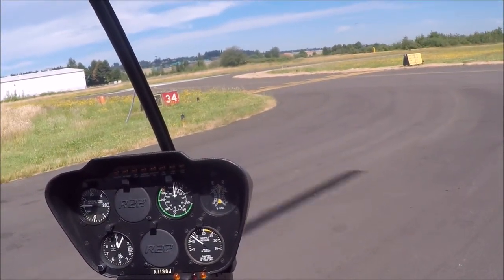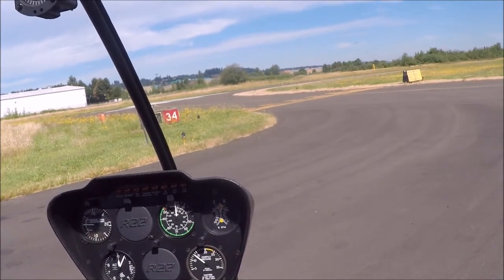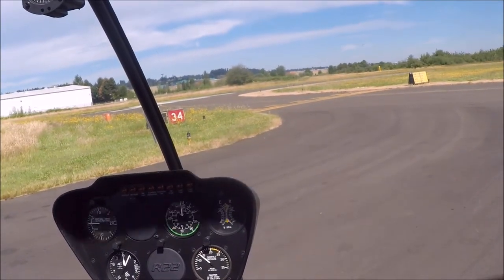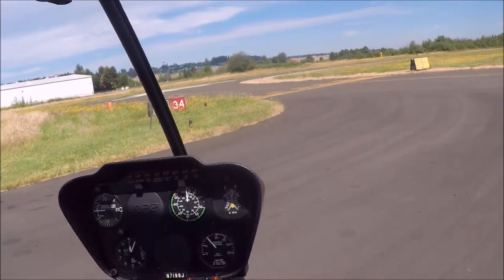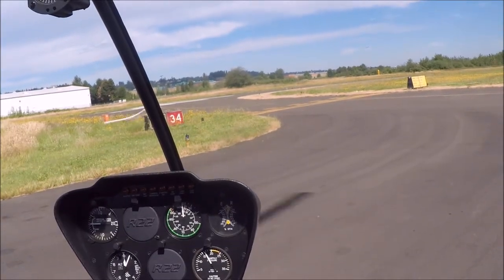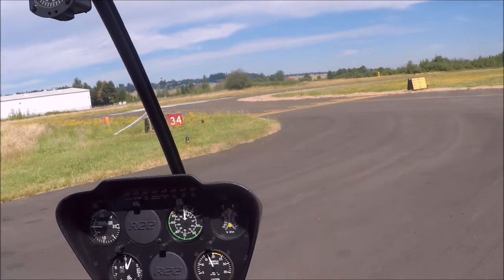All right, that last pickup, like I said, was all you. The only thing really I had a critique on was you needed more left pedal. We kind of picked up and spun to the right. Why is that? Because we're pulling pitch. The helicopter wants to yaw right, so you just need more left pedal on that one. Basically, don't even think about more left pedal, think about keeping the nose straight. Keep your eyes out in the distance. Keep the nose pointed where it is right now.